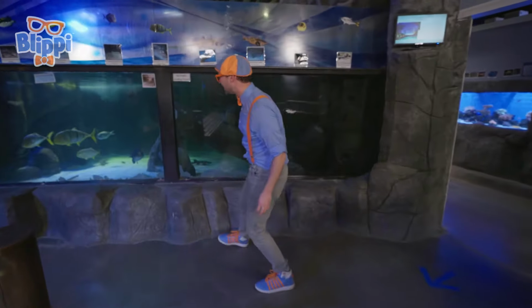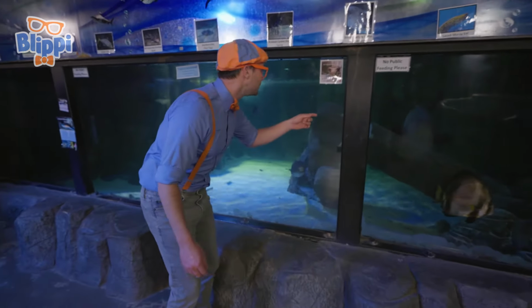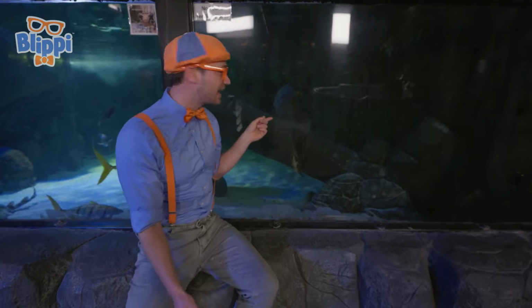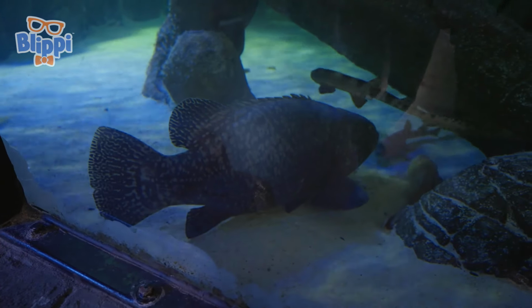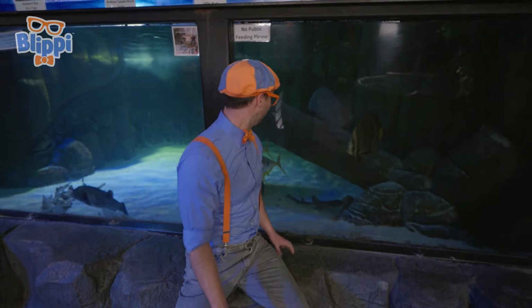Look over here. Wow, this is a big tank. Whoa, do you see that fish way over there? Yeah, there's a fish way back there. It's so big. It's a bumblebee grouper. And actually, they live to be 80 to 100 years old. But this one's only about 10 years old, so it's gonna get way bigger.